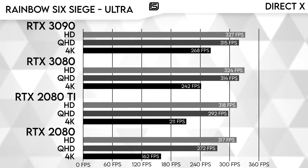We can see similar numbers on Rainbow Six Siege, with both of the 30 series cards experiencing some bottlenecking on both 1080p and 1440p gaming, but we don't see much of a gain even in 4K resolution, with the 3090 beating out the 3080 by just 10% and 21% against the 2080 Ti.